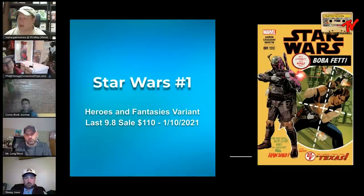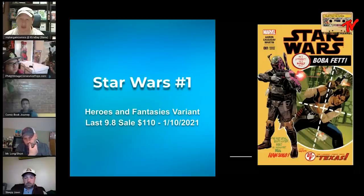At that time, everyone was doing a Star Wars number one store variant. Boba Fett was still beloved, but The Mandalorian had yet to come out. And I think on the actual last sale, there's a sketch version of this, and then there's this color version. This color version, I believe the last sale now was 149.8. On the sketch, I think it's 110.